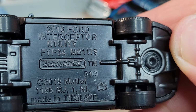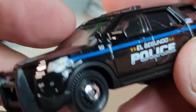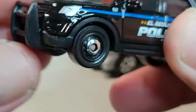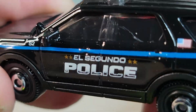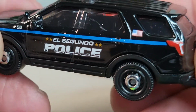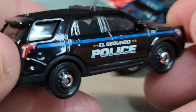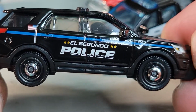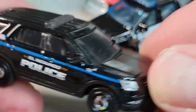2016 Ford Interceptor Utility, 2018 casting release date, and the 13th week of R. Front deco, which got the push bar up front, which looks cool. Kind of see the inside a little bit, computer in there. It's got a tow hitch. Pretty awesome. Side deco is cool. Matchbox basic tires. Light bar.